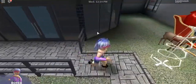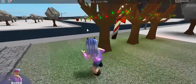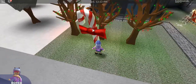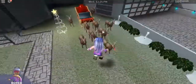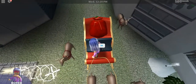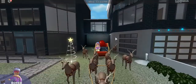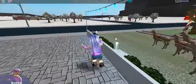Alright, so as you can see, there's a nutcracker in there, and festive items. There's a giant candy cane. It looks so delicious. I want to eat it. And there's some trees. There's a full Santa sleigh. Wait, can I sit in this? No! Wait, yes, I can sit in it. Yes! I can sit in the Santa sleigh! This is so cute! I want to pose for a picture in it. Oh my gosh.